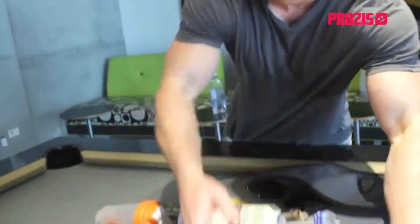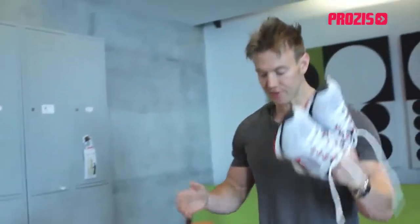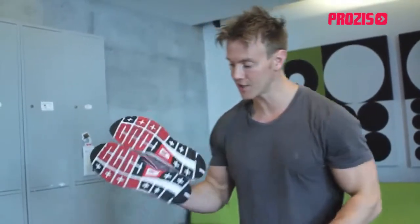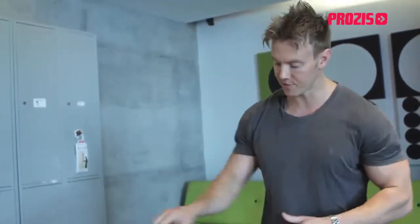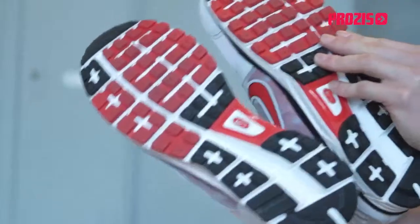Let's not forget about shoes in the gym either. The reason I have new shoes here is because they are new shoes, well, nearly new shoes. I actually take different shoes into the gym with me as opposed to the shoes that I might wear with my tracksuit when I first enter that gym. And that's because I want to keep these shoes with clean soles.